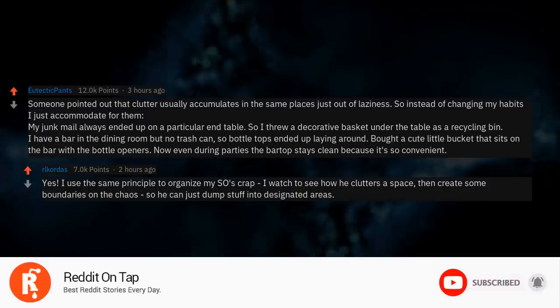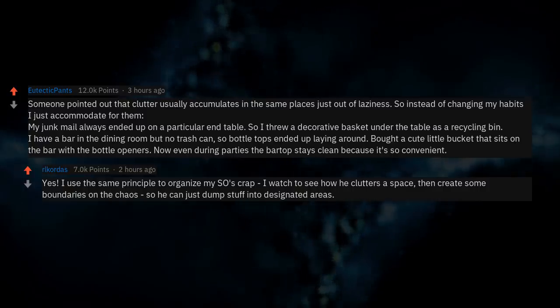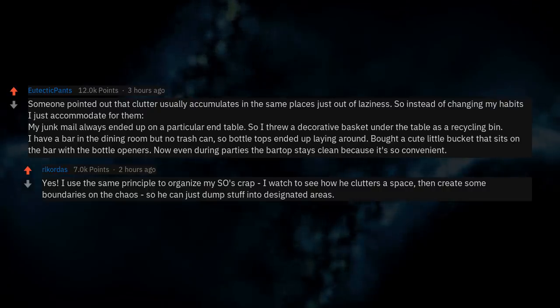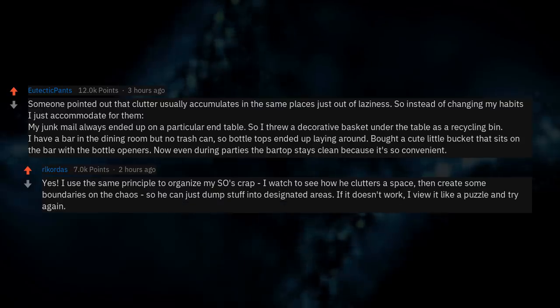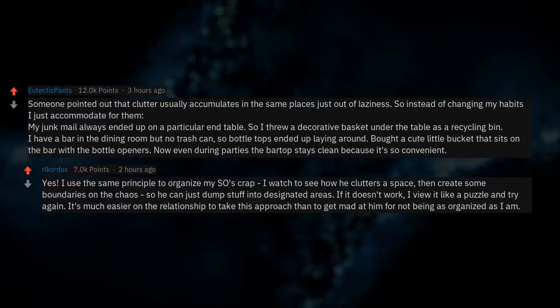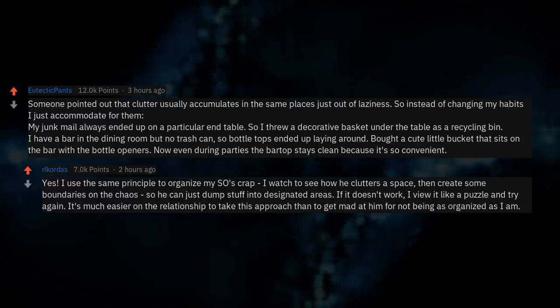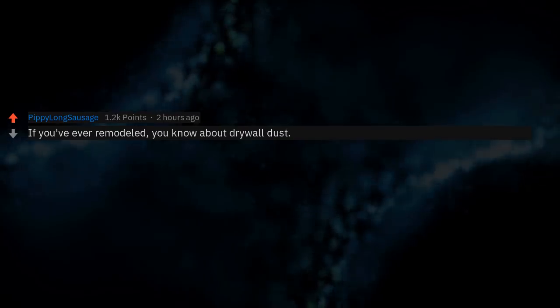Yes, I use the same principle to organize my son's crap. I watch to see how he clutters a space, then create some boundaries on the chaos, so he can just dump stuff into designated areas. If it doesn't work, I view it like a puzzle and try again. It's much easier on the relationship to take this approach than to get mad at him for not being as organized as I am.